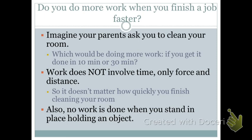Are you doing work? Not according to the definition we know in science, but is it hard? Yes. Are your muscles shaking? How many of you have ever, in gym class or a sport, had to sit against the wall and just hold that? Oh, those wall sits, yeah, they kill.